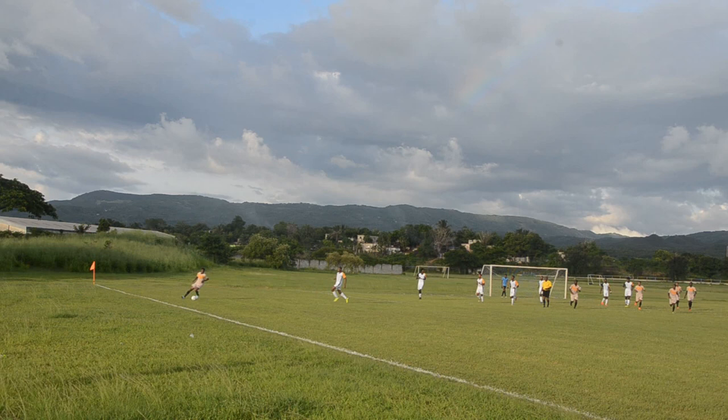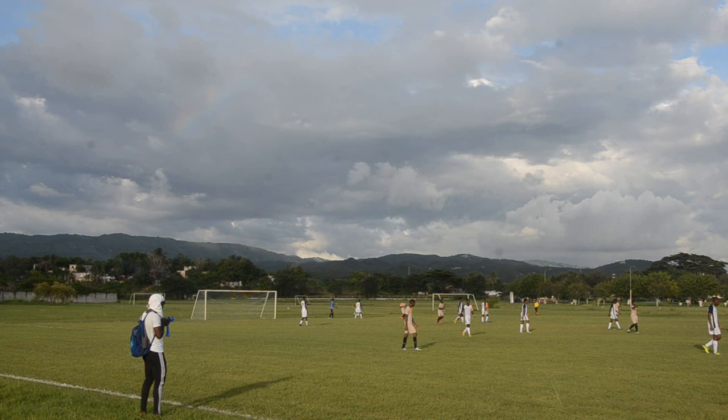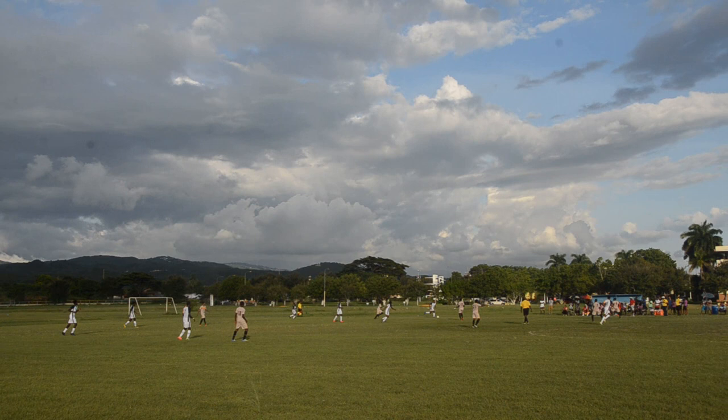He will get there before Baron. He gets past Baron. And he puts it back inside. Lindsay. Coke. Coke just missed it. Coke looking like he's having a silent day. Lindsay on that press. Geddes in on that press again. Number 5 for UTECH.